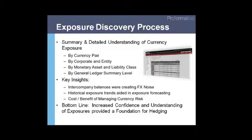They were able to segment it based on monetary asset and liability class, and even down to specific general ledger items within their Oracle system. A lot of insights came leaping out of them as they did that. One is we see a lot of information telling them about their intercompany balances. There was a lot of noise within their intercompany. They created a very distorted view of their exposures.